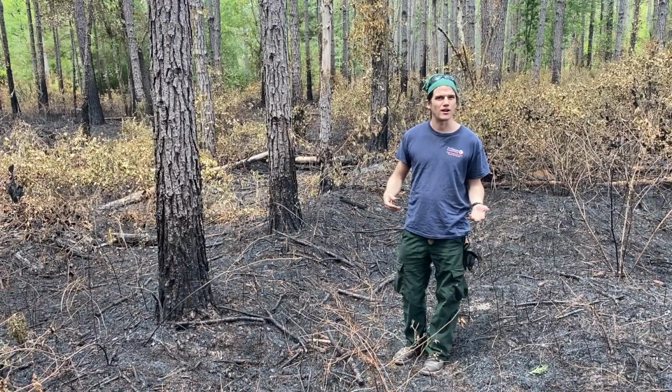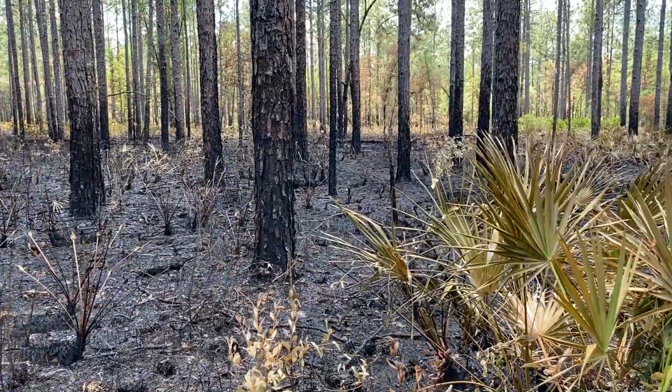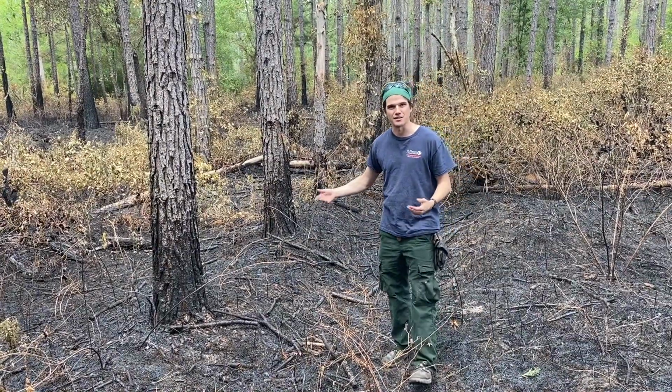Once those species, specifically things like wiregrass, are able to establish, they're very hard to remove, and they respond really well to fire. Once in this unit there's a larger grass response to fire, it'll be easier and easier to keep it that way, assuming we continue to add fire to the ecosystem.